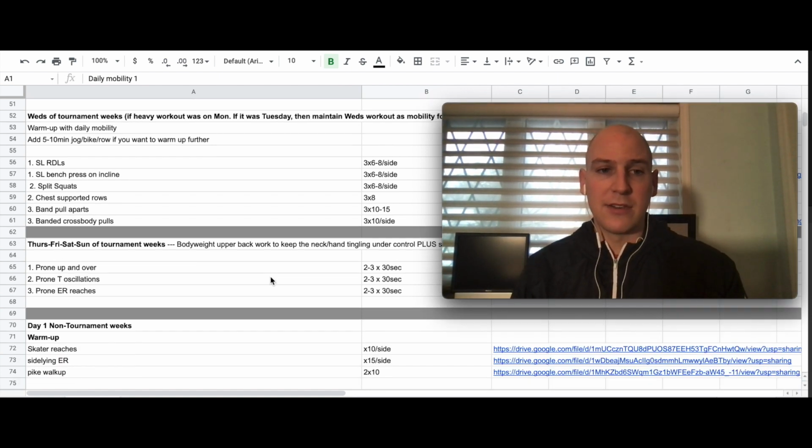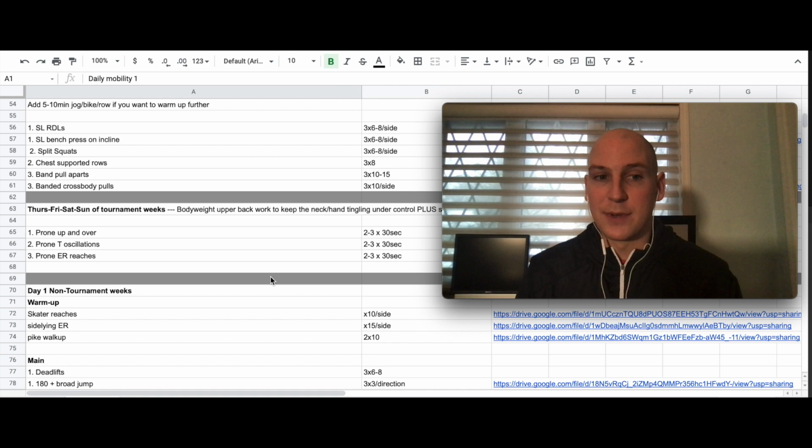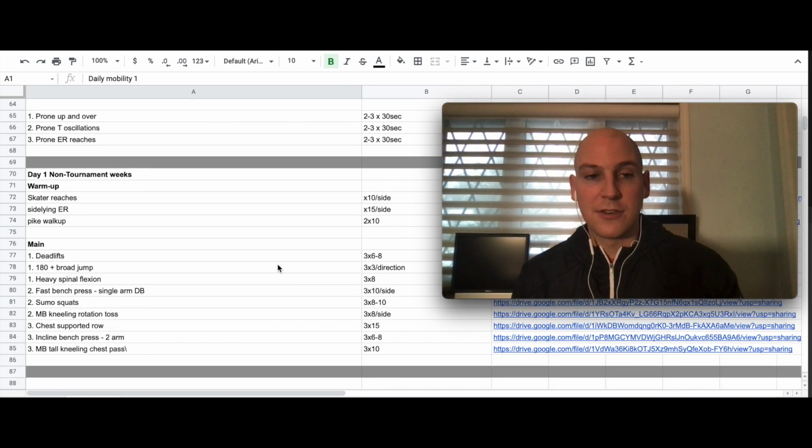Thursday, Friday, Saturday, and Sunday, the tournament weeks. Again, this is basically upper back prehab exercises, past injury. Want to make sure that does not rear its face again. So we're just going to stay on top of that even on tournament days. And again, we already talked about this, but the mobility stuff's going to continue happening daily even while the tournament's going on. We've also got some stuff down here for non-tournament weeks.